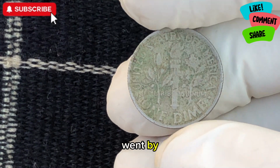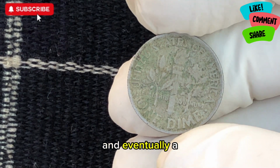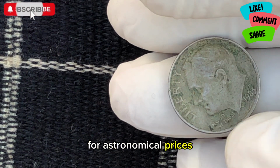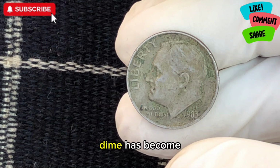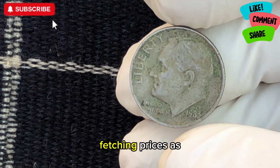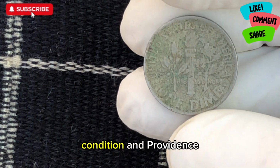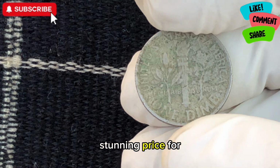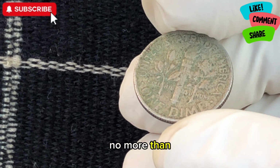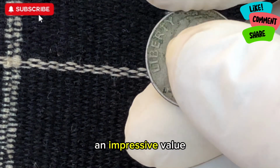As the years went by, the 1983 copper dimes became more and more sought after, and eventually, a few of these rare coins were sold at auction for astronomical prices. In fact, the 1983 copper dime has become one of the most valuable modern U.S. coins, with some specimens fetching prices as high as $89,000 at auction, depending on their condition and provenance. This is a stunning price for a coin that, on its surface, seems like it should be worth no more than 10 cents. So, how did the 1983 copper dime achieve such an impressive value?